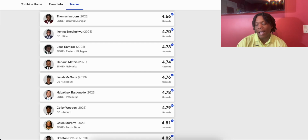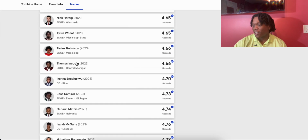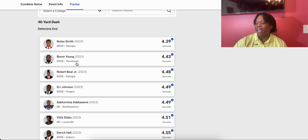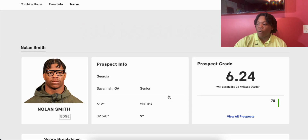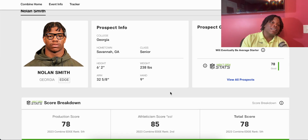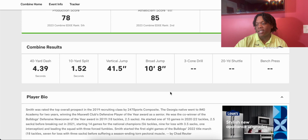These are just some of the guys. Will McDonald, Nolan Smith, 4.39, 41.5-inch vertical. Let's pull up Nolan Smith right here because I talk about him, and he was hurt this year for the University of Georgia, 6'2", 238. But I think he solidified himself as a first-round pick. I don't think there's no way he's getting out of the first round.